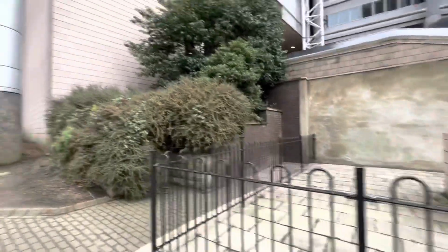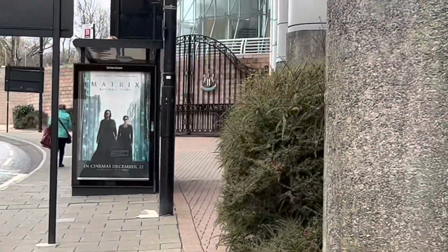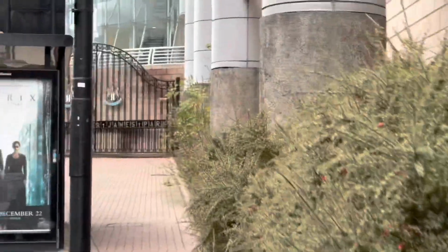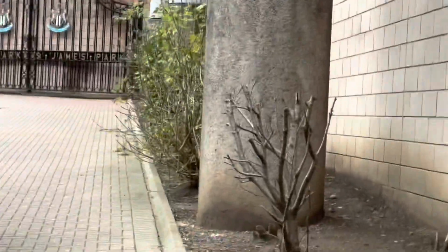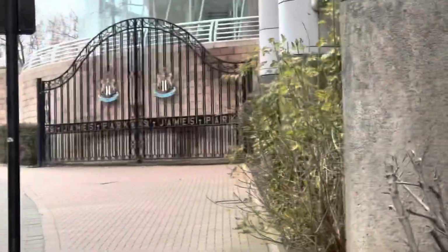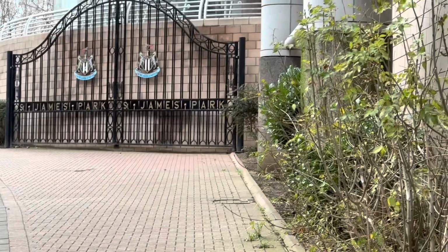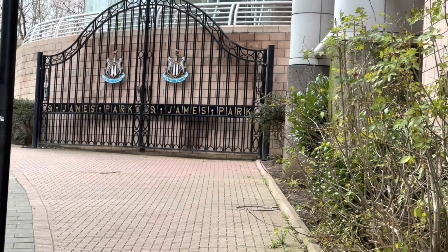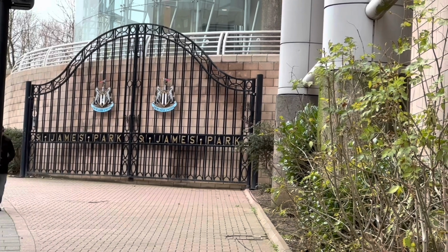And if we just go further up Barrack Road here, in the distance we've got the gates. So these are the St James' Park gates. They used to stand just down at the main entrance, but they were taken away during the extension of the ground.